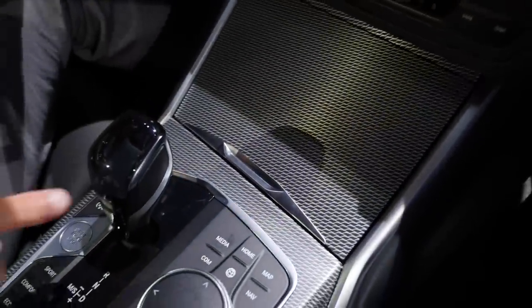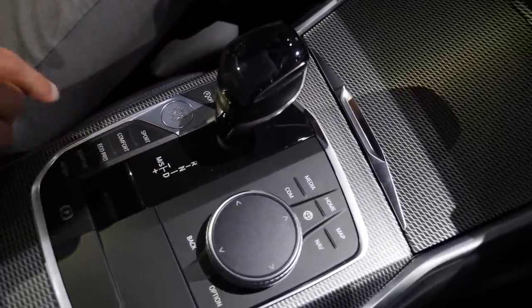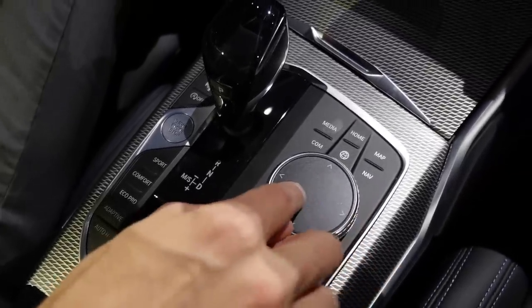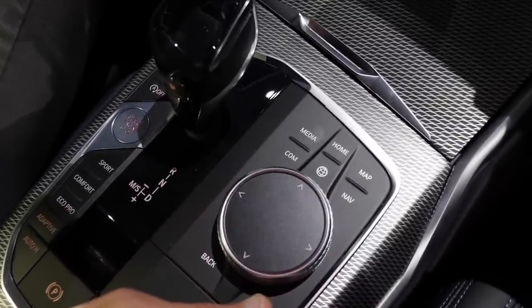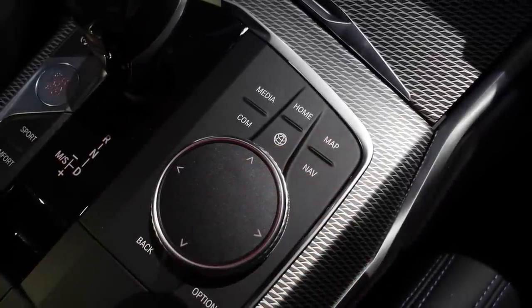Then this is the shifting lever. It has a smaller form now. You'll have a hotkey for the camera system, for example. There is now a touchscreen, yes, but you can still use this turning and pressing knob, or also write in there, for example, the address if you don't use the voice command. And some hotkeys still. This is basically an even area, but still you get some haptic feedback when you press that one.